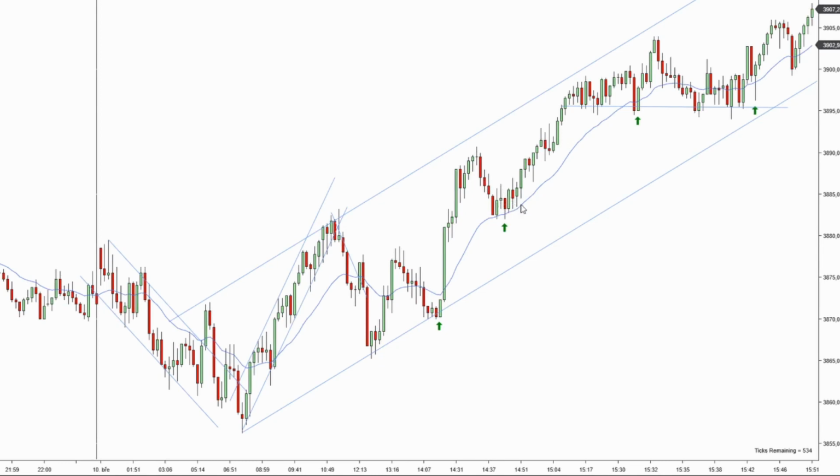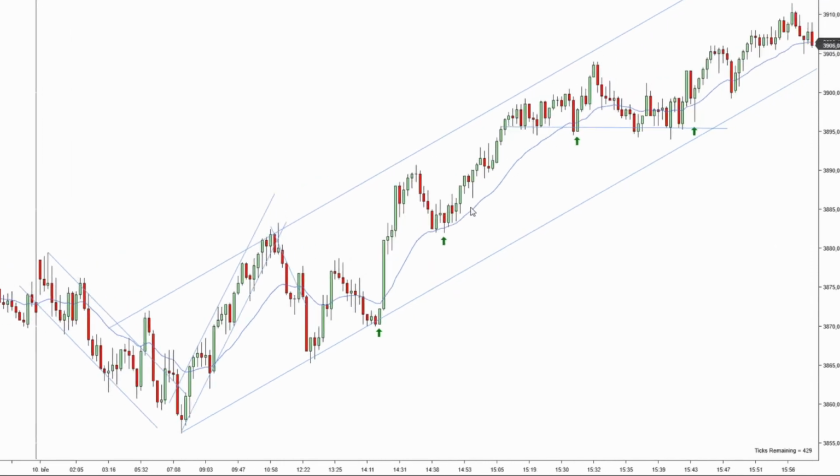This is a second entry long. This is a high probability setup according to our rules. You can see the market rallied up higher, and you would have had a good runner. And unfortunately, there is really no way to take these long.